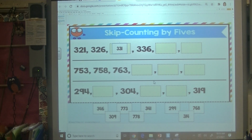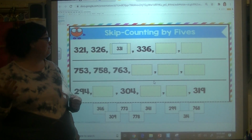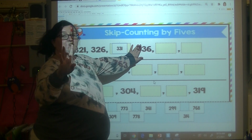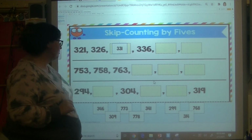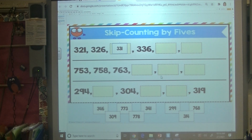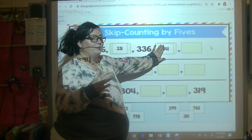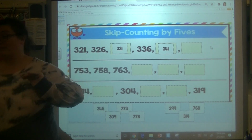Plus 5 more would be 336. Now let's add 5 more. Let's count. Add 5 to 36: 36, 37, 38, 39, 40, 41. So we're looking for 341. Do you see it? There it is. Now we add 5 more. 41, 42, 43, 44, 45, 46, 346.